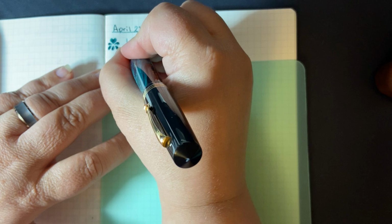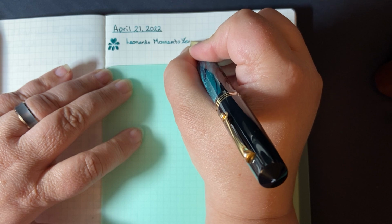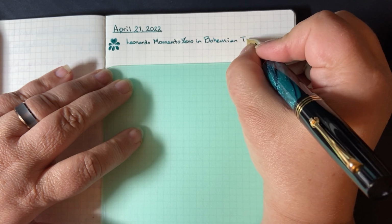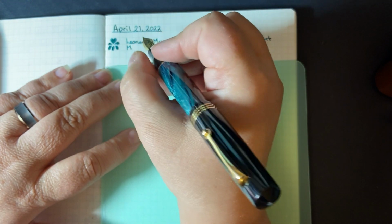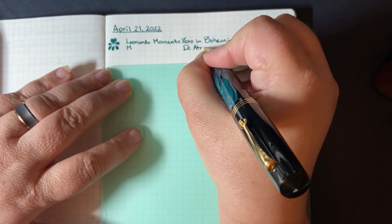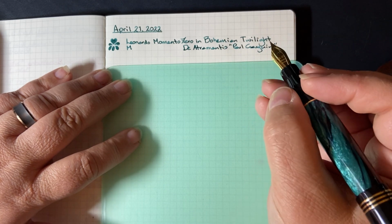And this is my Leonardo Momento Zero with the Jonathan Brooks exclusive material called Bohemian Twilight. It has a medium steel nib that is gold plated. All the trim on this is gold, and the ink is the Atramantis Paul Gauguin, also known as mint turquoise.